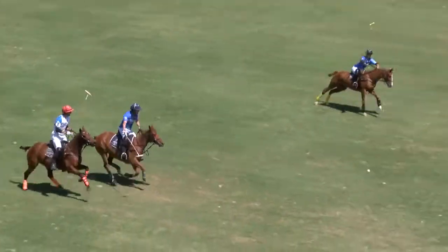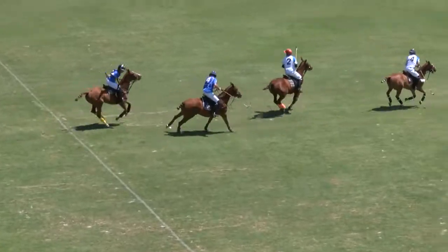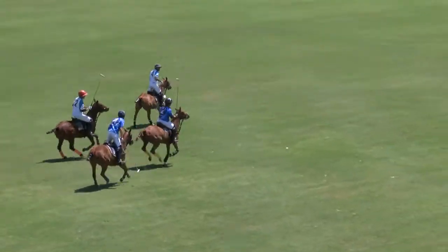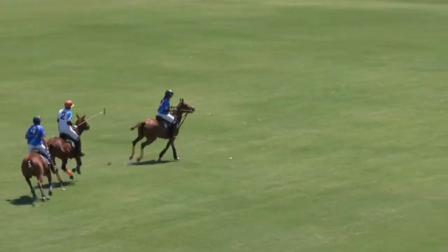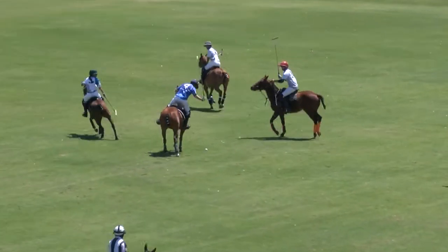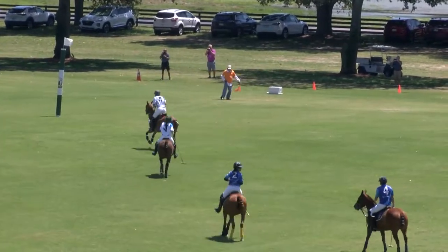John Gobin comes through, puts a nice pass right over there to Hillary. Hillary now is going to have an opportunity to get into the match. Hillary carrying that ball up the field, doing a good job. Hillary, nicely done. Oh, this one bounces off her pony's net. But now she's able to back it right over to John Gobin. John Gobin takes a shot on goal. It could be, it might be. Yes!